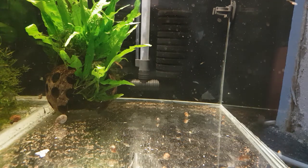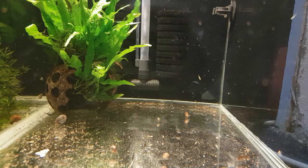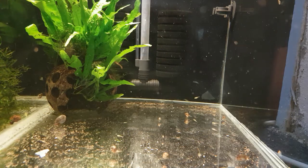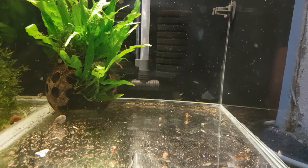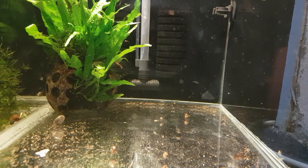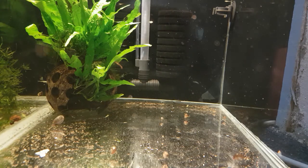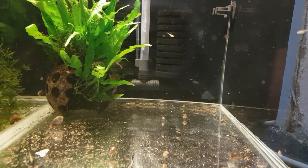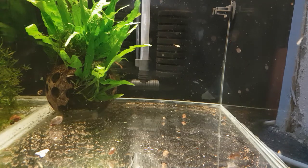I'm going to keep them in here, obviously, until they're a certain size. Then I've got a small pond out the front of my house, which I'll put them in then, and we'll bring them on a little bit in there as well. We've got some goldfish out there in the front, but it won't hurt them to go in there, and they can grow up with the goldfish for another few months.